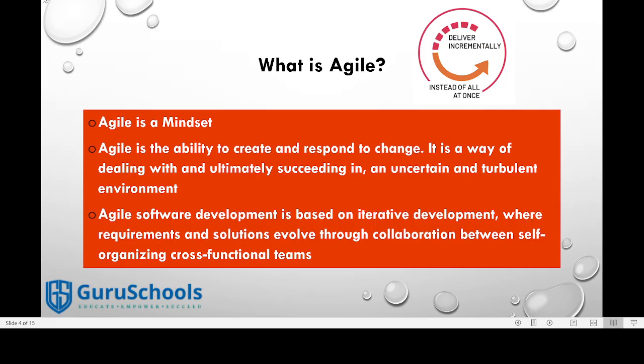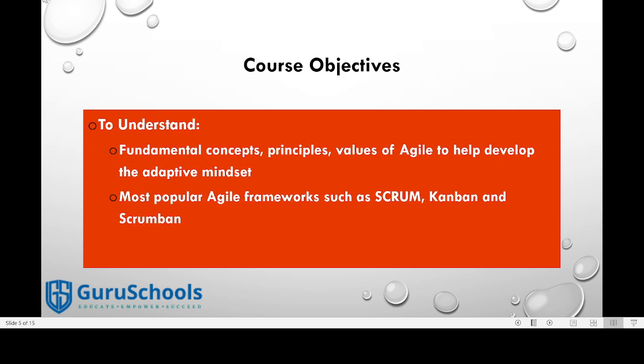Now that we've understood what essentially Agile is, we'll move on to understanding a little bit about what the course entails and what are the various learning objectives. As part of this course, our objective is to understand what are the fundamental concepts, principles, and values of Agile, which in turn will help us develop the adaptive mindset to our work. We will also focus on learning about the most popular Agile frameworks, primarily being Scrum, Kanban, and Scrumban.